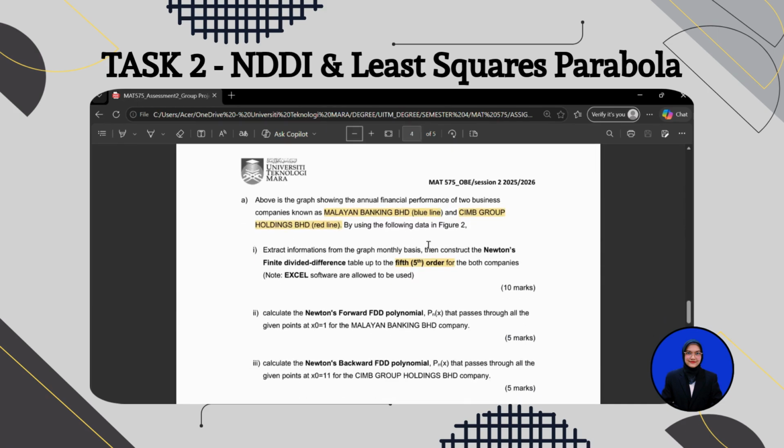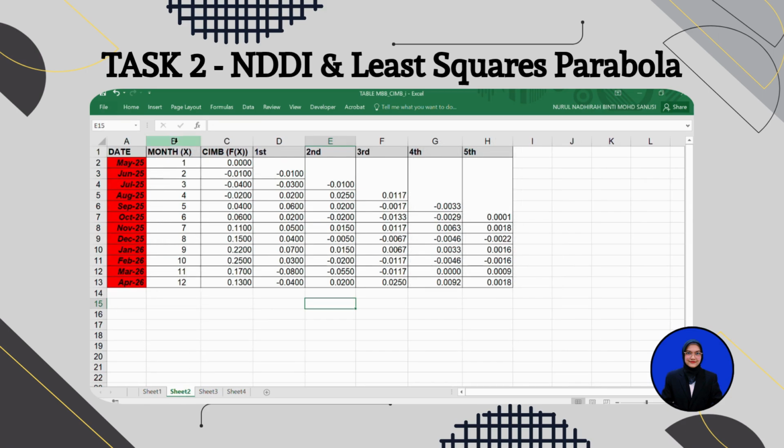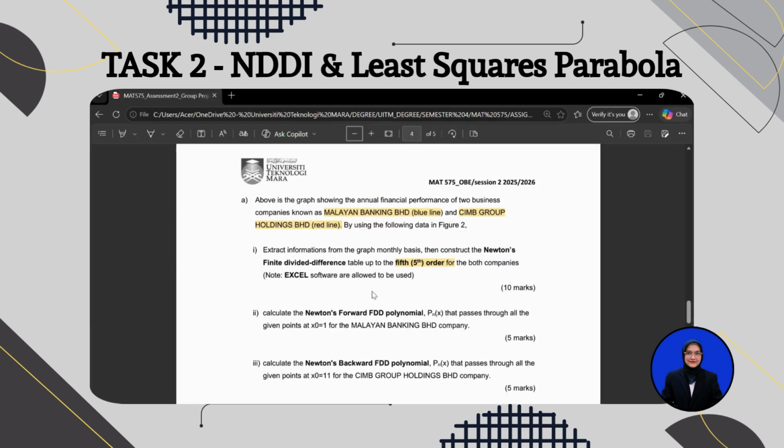Looking at our first question, it is to extract information from the graph on a monthly basis and then construct the Newton finite divided difference up until 5th order for both companies. So here I make the table. For X we have 12 months, and for f(x) we extract the data from the graph, and the order values I got by using this formula in the black box. Same goes for CIMB Bank. We have 12 months and this data is extracted from the graph, and the order values I got from using this formula in the black box. So after that, we complete our first question.